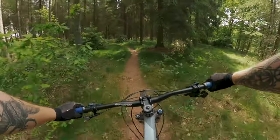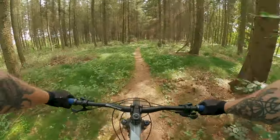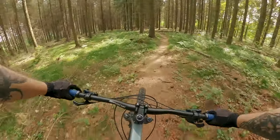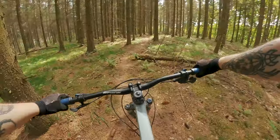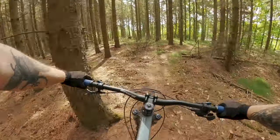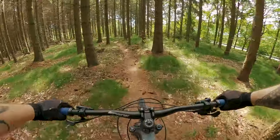This trail has some very nice nature, but it's also overshadowed by the road noises, like 25 meters to the side of me. So the serenity of the woods is a little bit compromised. Still kind of soft here, this bit of trail.